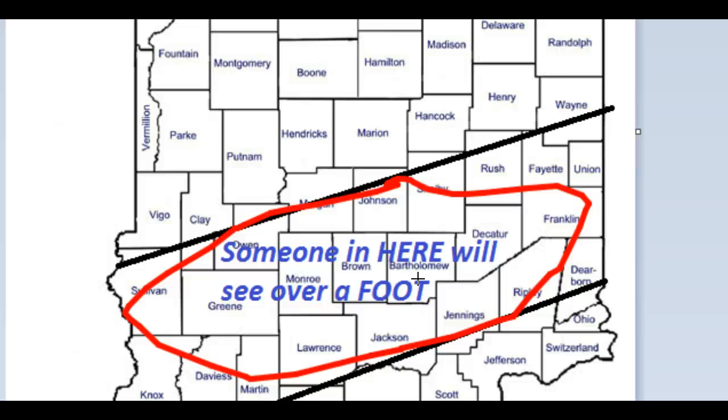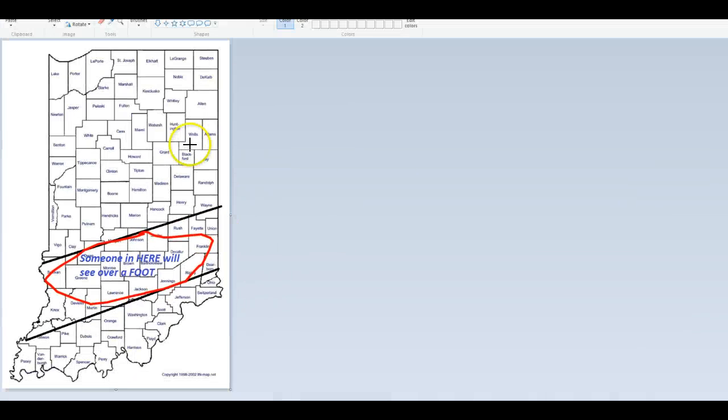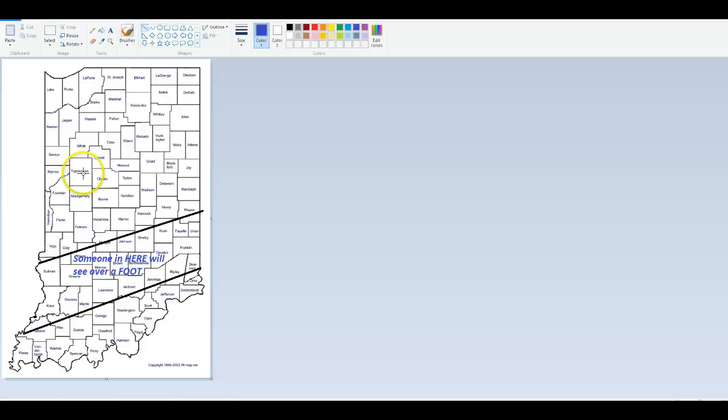This is where the training is really setting up. This is where everything's kind of coming together, where the heaviest band I see is coming together. Now, here for us in Hamilton County, I'll go ahead and do this right now. I will put a line right through here. Yeah, no, I don't want to do that. I want Marion County will get more than we will. I actually want to do this right here.